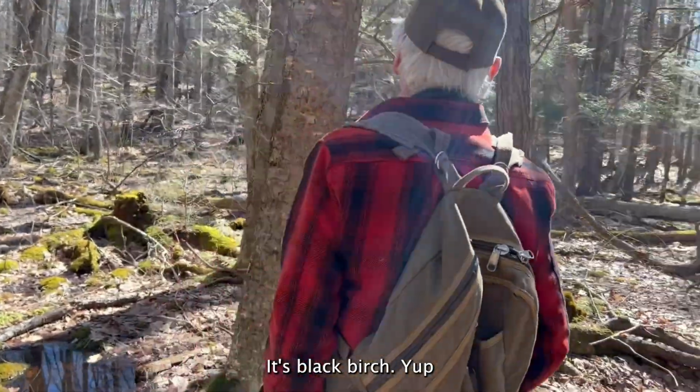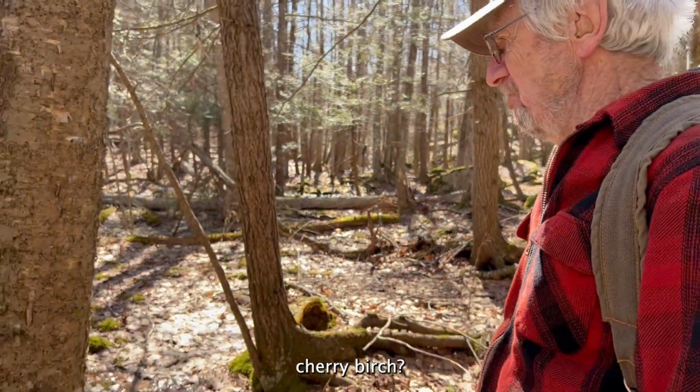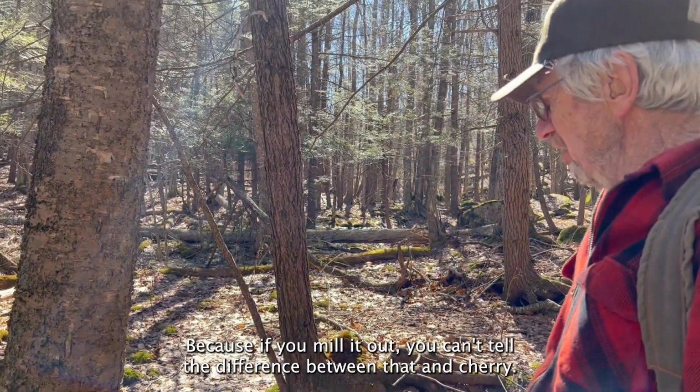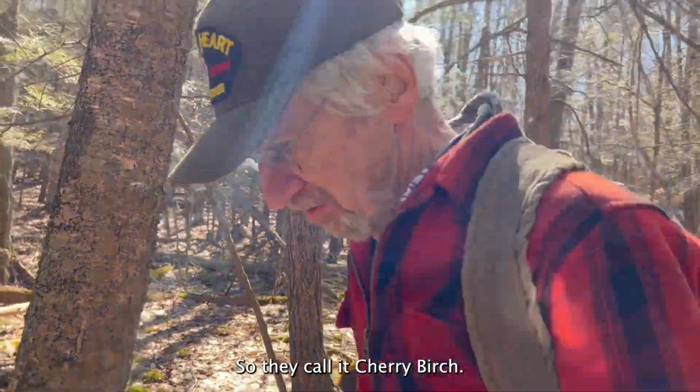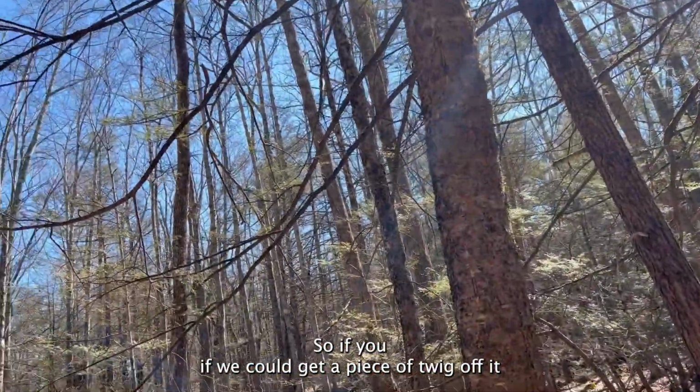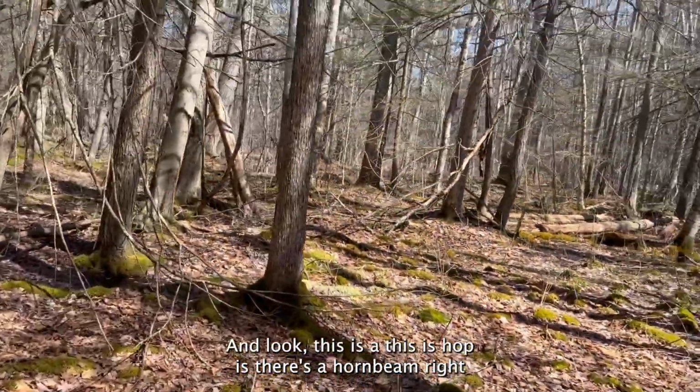It's black birch. Yeah. So if we could get a piece of it, or cherry birch, because they call it cherry birch because if you mill it out, you can't tell the difference between that and cherry. So if we could get a piece of a twig off it and we broke it in half, we could smell that wintergreen smell. Yep. Yeah. Yep.